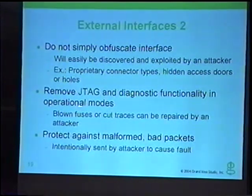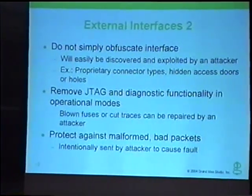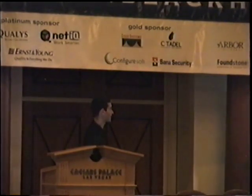So this goes along with removing JTAG and any other diagnostic functionality. JTAG is a serial interface that's used for chip testing and board level testing of devices. It's basically a wide open, totally unprotected interface that's used for manufacturing. You can send serial streams of data to a JTAG port on a processor or on another type of device and get access to all of the pins and probe the device. And since you have access to the pins, you can probe devices that are connected to those. It's extremely useful for manufacturing, and it's excellent, but from a security point of view, it's totally ridiculous to have it there.